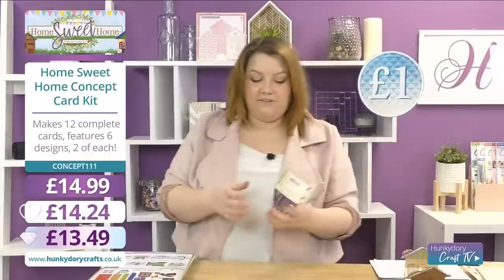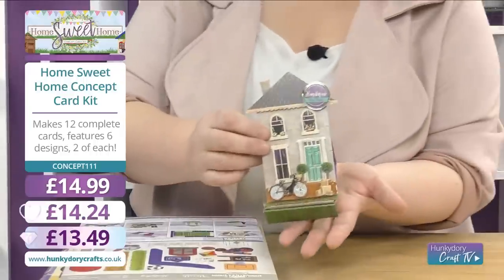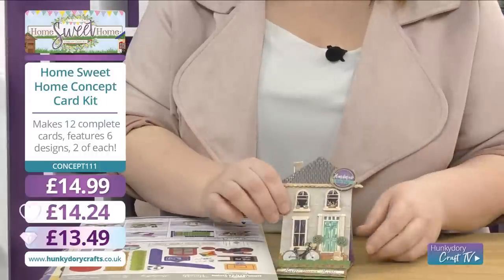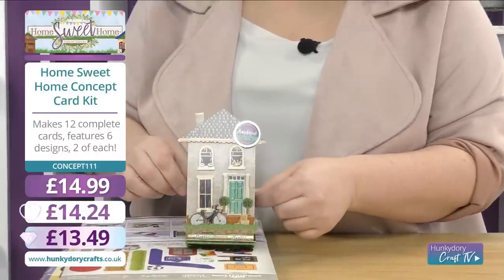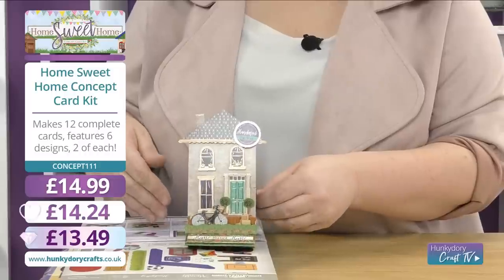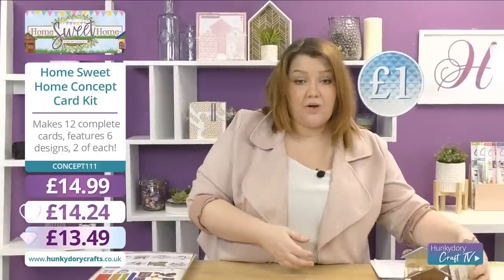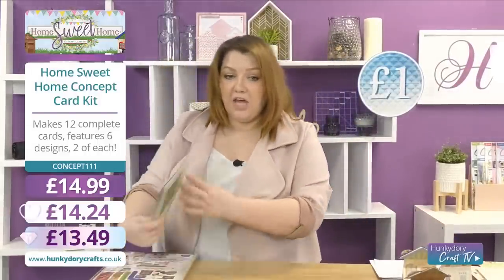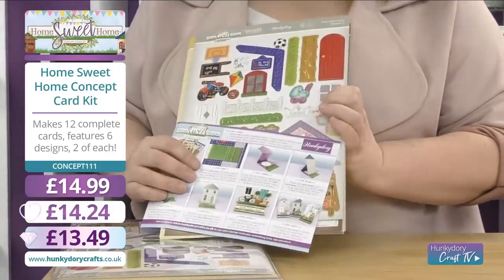So before I go any further, I am just going to show you one all made up so you can see exactly the kind of thing that you can make with this beautiful card that stands up, that little house front there, absolutely gorgeous, because it's much easier to visualize when you see it like this than when it's just sheets of paper. So what you are going to get in this beautiful kit, it's going to make you 12 complete cards featuring six designs, two of each.